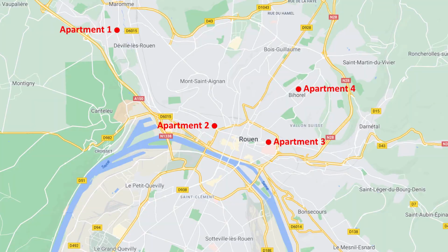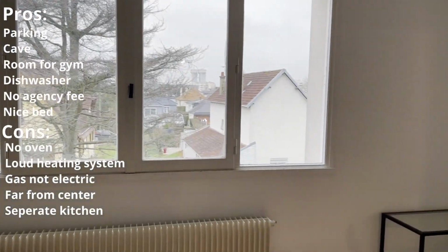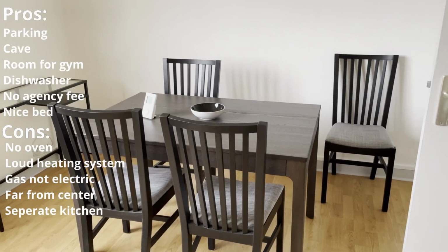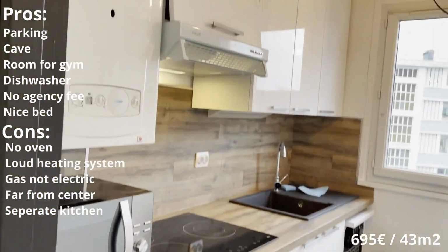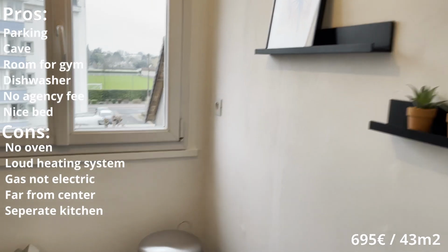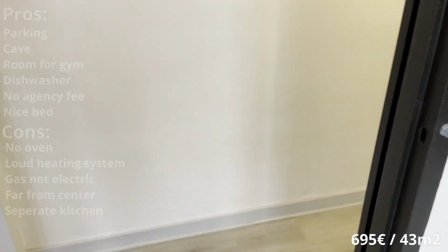Apartment 4 is next. Entering this apartment, turning to the right, there is the main living area, where we had the idea that we could put the dining table in the cave and put the gym there. This place is 695 euros per month. It has parking and a huge cave. It isn't in the center, but more of a family area with lots of parks nearby. There is a dishwasher here, but no oven, and the water heating system is quite loud.